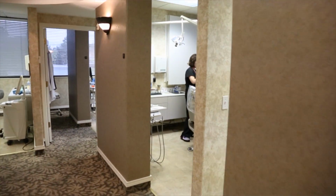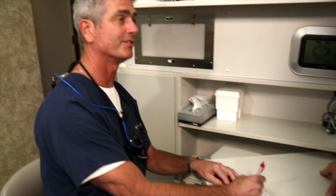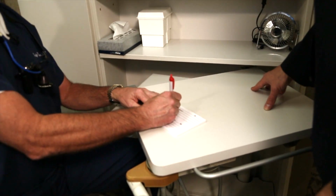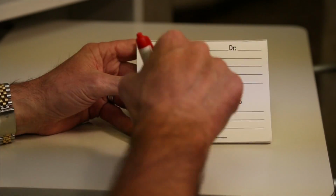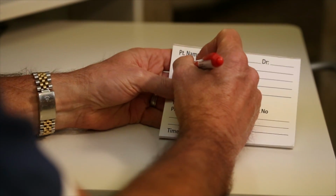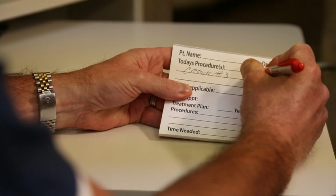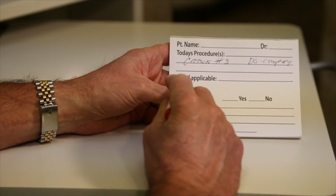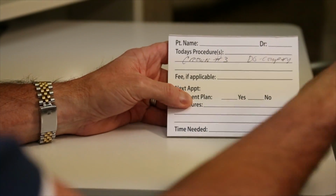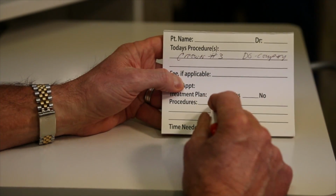Like every dental practice, we're so organized in the morning that everything goes exactly as planned. But just on the occasion that a crown turns into a root canal or that an onlay turns into a crown, I've got to let my staff know very seamlessly. Okay, I'm going to put down crown, number 3, and then composite number 4, and they're going to want to know if there's a fee, if applicable. Well, they're going to be the same because it's all built into the database of the computer, and the next appointment is going to end up being the same, so I'm not going to make any changes down here at all.